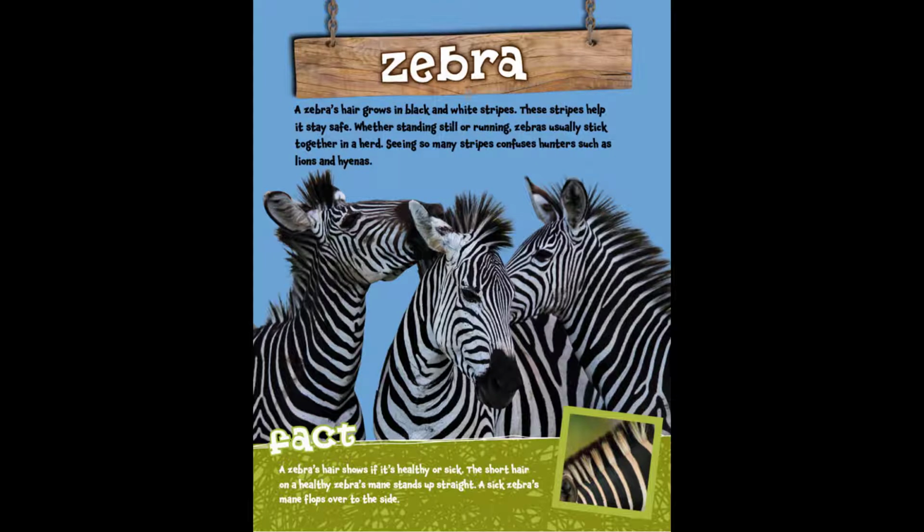Zebra. A zebra's hair grows in black and white stripes. These stripes help it stay safe when standing still or running. Zebras usually stick together in a herd. Seeing so many stripes confuses hunters such as lions and hyenas.